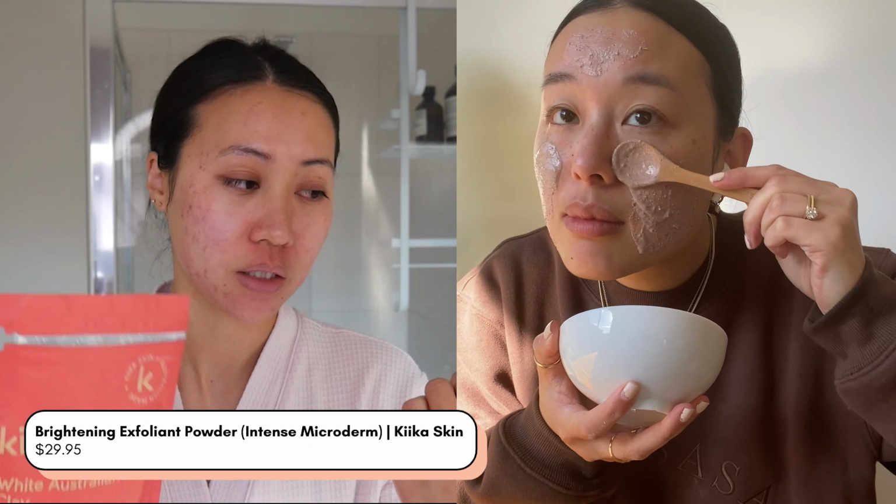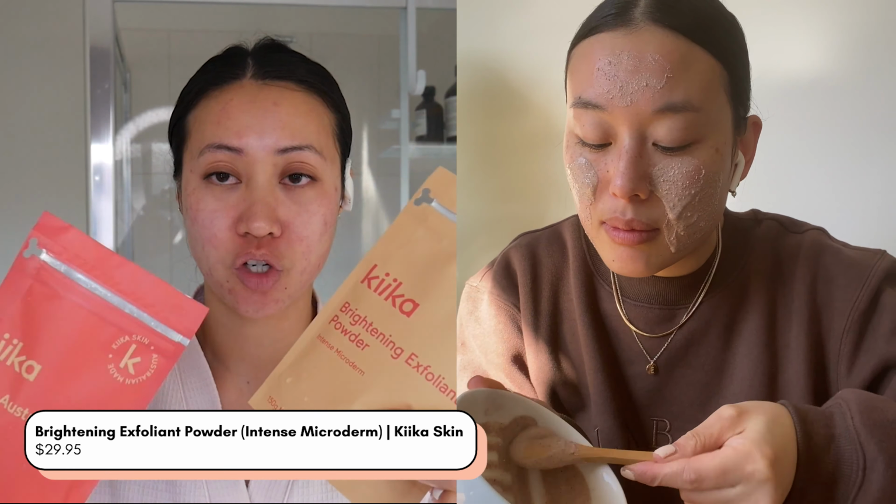So I've just mixed in my mask with a little bit of water, and then I'm ready to put that straight onto my face. My mask for today is going to be from Kiika Skin, which is the latest brand that we've onboarded onto our website. If you haven't checked it out, please do. They have 2 awesome products currently available. One is an Intense Microderm, which is a brightening exfoliant powder. They're both waterless, so you just need a little bit of water to activate it. And the one I'm using today is the Deep Pore Detox, which is a white Australian clay.